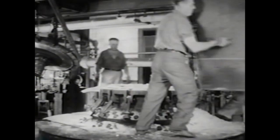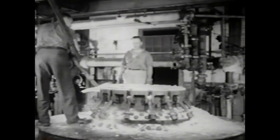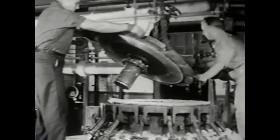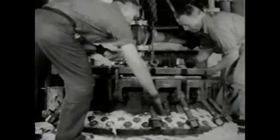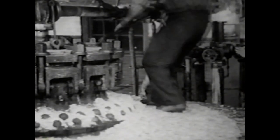Chips are emptied into the digester through a hopper. When the digester is full, the hopper is taken away. The excess chips are blown off for a tight seal. And the heavy lid is lowered and bolted to the top of the cooking vat. The digester is really the stomach of the paper plant.